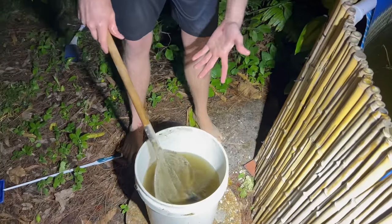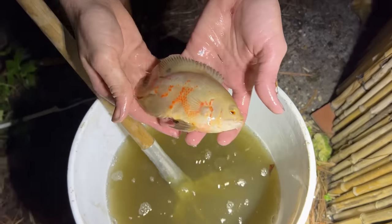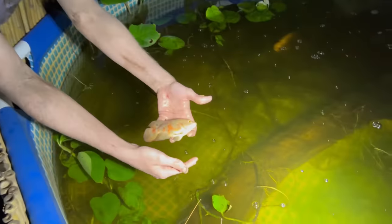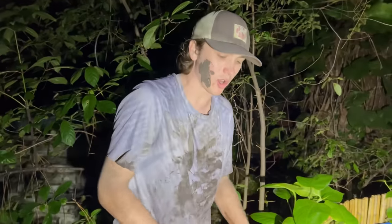We've caught short-bodied fish in the abandoned pond before, but never an Oscar. Look at this little guy, little chunkers. What's his name, Gus? Yeah, that's Gus right there. What a cool fish. I'm going to add him in. Look, he's like a little pancake. And in the pond he goes. Wow, he looks good, dude. I love the vines in this pond. It looks so good. But yeah, guys, now we got a bunch of African cichlids and native fish that we will also be saving. So let's head to the cichlid pond and add these cichlids in.